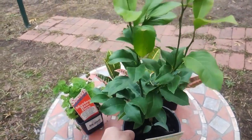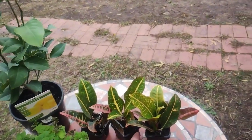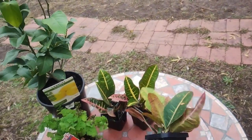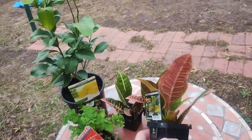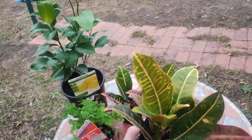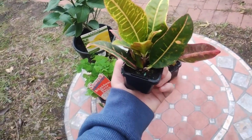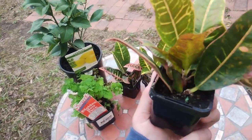It's sought after. Even rentals in Australia usually have a lemon tree if it's an older rental that hasn't been renovated. And I got some of these because they were also small and cheap. It's a Croton. Not sure what's happening with that. I'm guessing it was a cutting and it's just been shooting from the base. So it looks like the leaves are actually coming out of the soil.